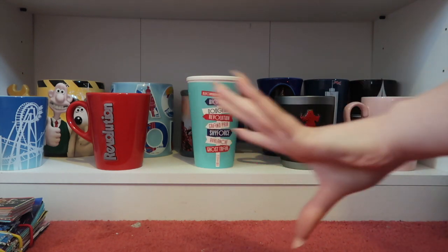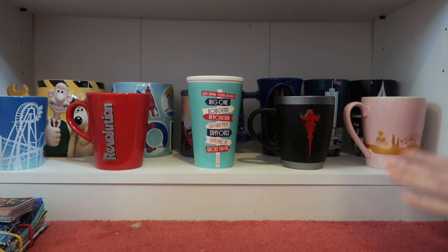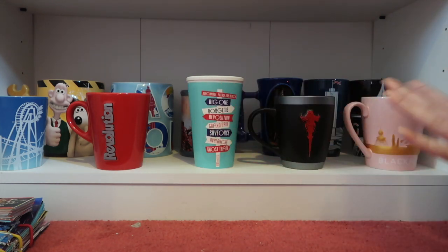This one's a bit more cramped, just because by this point when I was cleaning them all and then I put them all back, I kind of just ran out of room and I was like, where do I put all of these mugs? But I made it work, so I'm quite proud of myself and I'm quite happy with how it's all laid out.